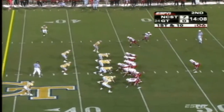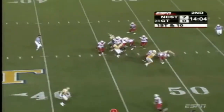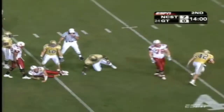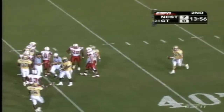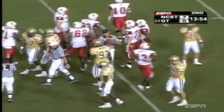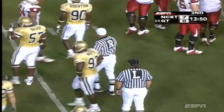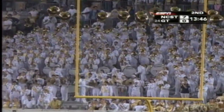First and 10 for NC State. Time for Davis. Now the pocket closes, and it's a misfire. The ball was taken out of the hands of Davis. Only the line judge could see when the ball came out, so they're going to have to make a decision here. They're going to call it back at the 49-yard line and no change of possession. They ripped the ball out of the hands of the quarterback, but they say the whistle blew.